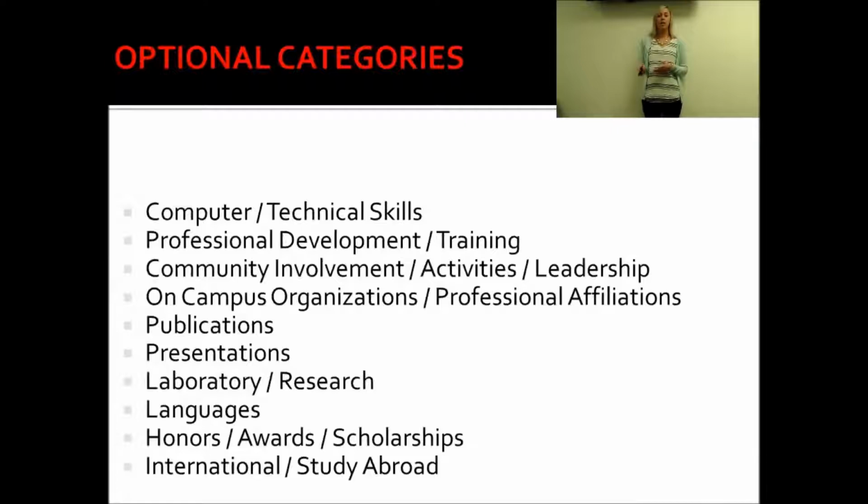Other categories that can be included: computer or technical skills as they relate to the position or the organization that you're applying for, any professional development, conferences, training, community involvement, activities, and leadership positions for on-campus organizations. If you're in a professional affiliation, this is a great way, again, to create relevancy on your resume or connect your experience as a student to the career field that you are wanting to pursue.